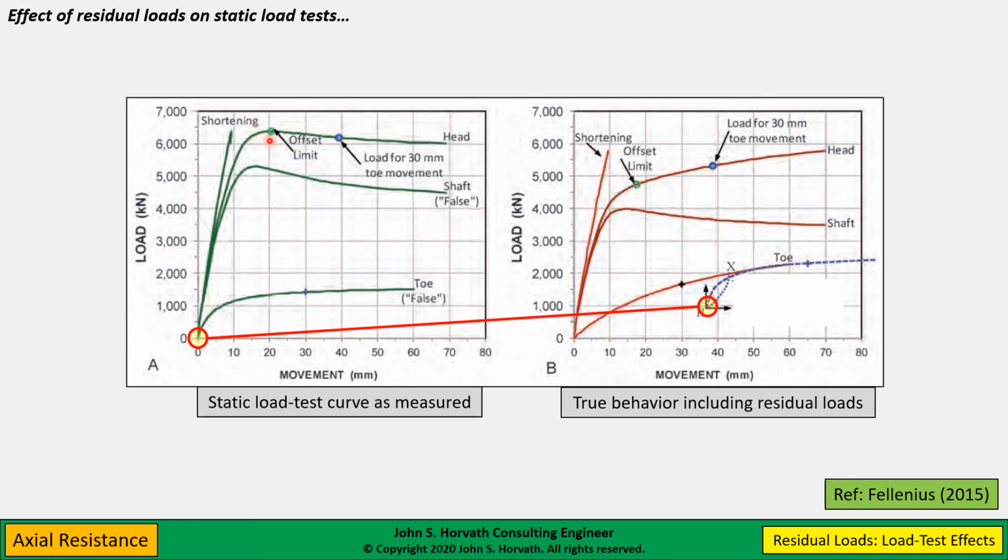What Fellenius is showing here is that this would be the quote-unquote failure load for this jacked pile using traditional displacement criterion, something in excess of 6,000 kilonewtons. The real, if you will, failure load is somewhere around 5,000 kilonewtons. Quite a bit different. And again, the reason I'm highlighting the failure load is that when we use LRFD for design, LRFD forces us to come up with a quote-unquote failure load to plug into the design formulas. So in conventional LRFD design, this would be the failure load that you would plug into your design equations, something in excess of 6,000 kilonewtons.